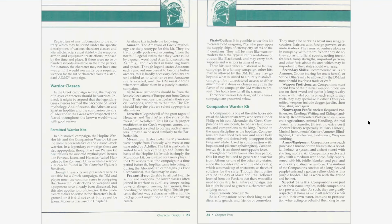So it's going to go into the warrior classes and then give you the permitted kits that you can use. And so again, this is going to go back to the Complete Fighter's Handbook. Again, I love this. I love referencing other items. Although I guess if you didn't own those, it could be annoying. But it's going to tell you the permitted warrior kits are Amazon, Barbarian, Berserker, Myrmidon, and Peasant Hero, and Pirate Outlaw. All of those were in the Complete Fighter's Handbook.